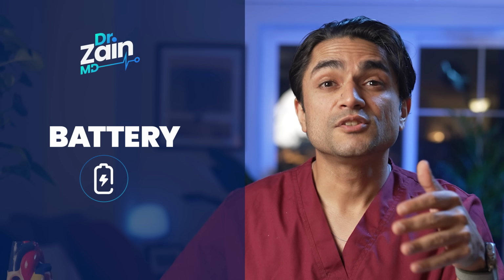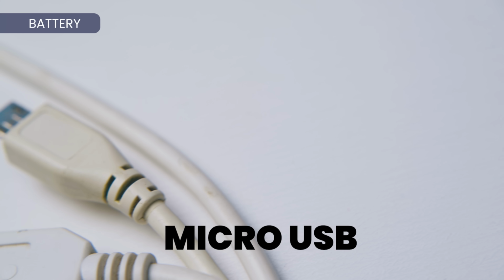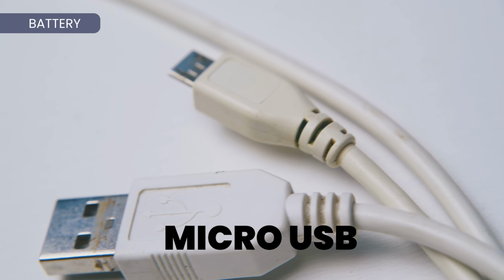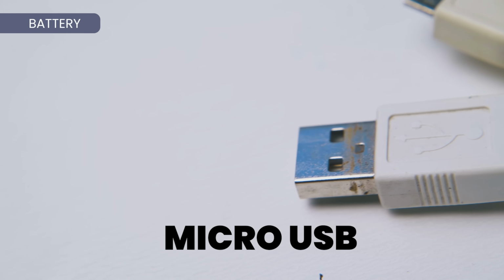Both machines use batteries instead of cords, but they each approach the issue very differently. The Withings BPM Connect uses a rechargeable battery that they say lasts up to 6 months. And what's nice is the machine's battery level is displayed in the actual app itself, but it recharges using an aging connector, micro USB, which hasn't been updated since the machine first came out in 2019, and you'd think they'd at least update it with USB-C or wireless charging or something.